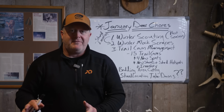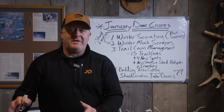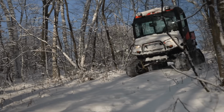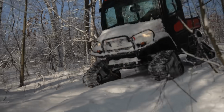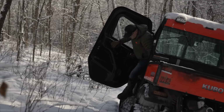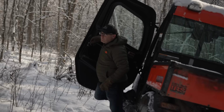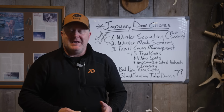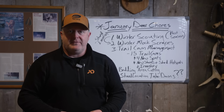because all of a sudden you put it away for the season, you put everything away, you put your whitetail thoughts away, and you get into June, okay, I better get out there, and then July, and all of a sudden you're scrambling in August. And so not only deer stands and scouting and deer hunting related activities for right now, but also getting out in the woods and enjoying this time of year and seeing what the deer are doing.